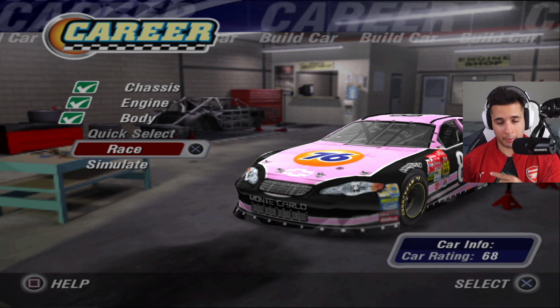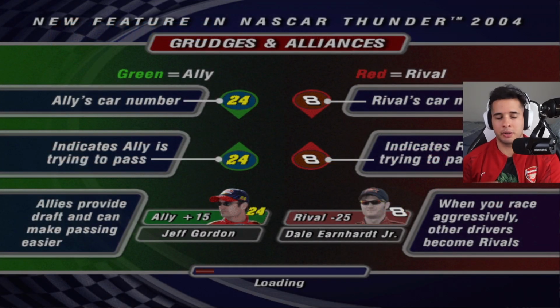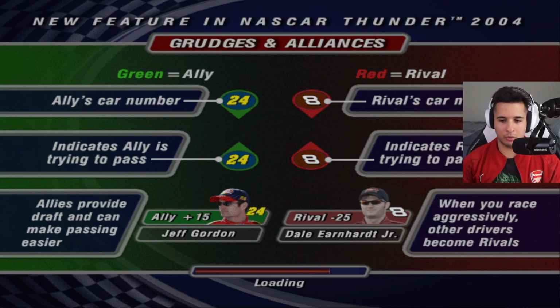Remember, if we DNF, if we wreck, none of it matters. The chassis, the body, the engine will not wear for the All-Star race. So it's balls to the walls, just absolutely send this thing in every way possible. We're going for the win. Doesn't matter where we finish. Let's see what we got.